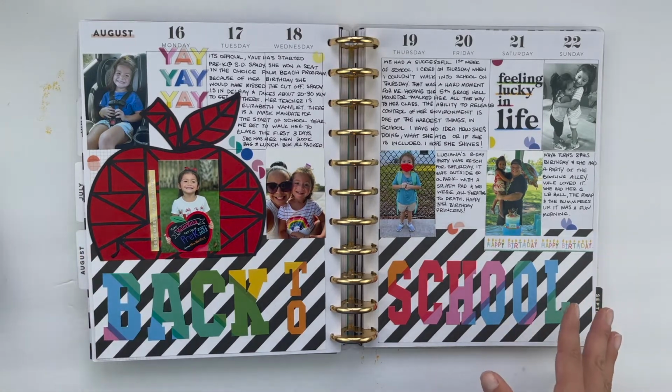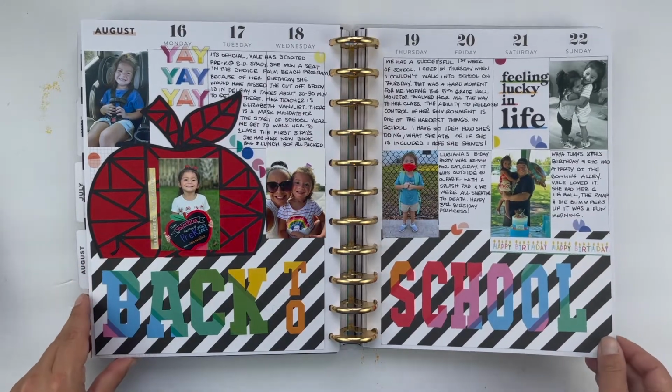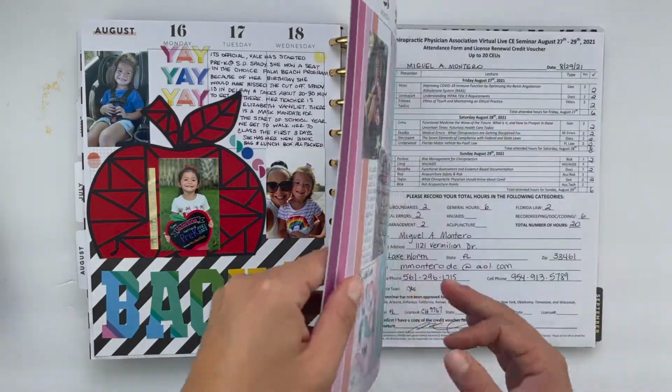So this is us all back to school the first few days. And then we had her cousin's birthday party. So that was a fun week. And then black ink for this one because all of the color was everywhere.